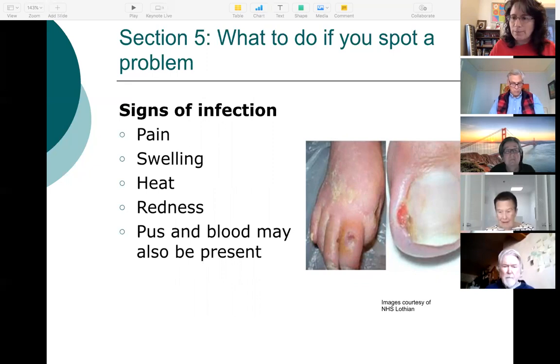The toe on the far right, again, that's a sign of an ingrown toenail. That little red spot is what we call a pyogenic granuloma. In the past, the lay term was proud flesh, or hypergrowth of tissue trying to heal itself, but it wants to bleed and it hurts. And this is from improperly cutting a toenail.